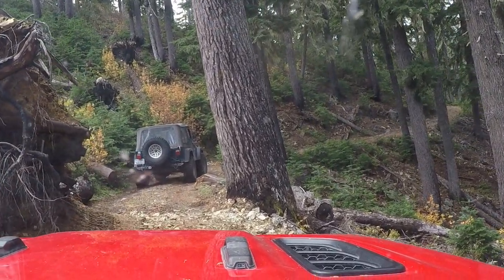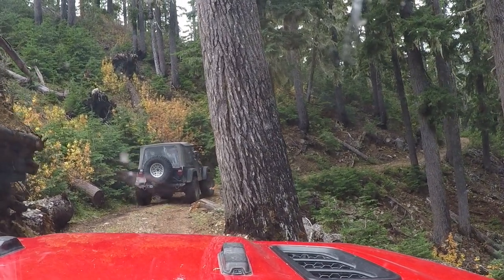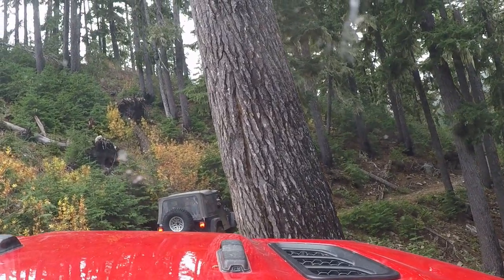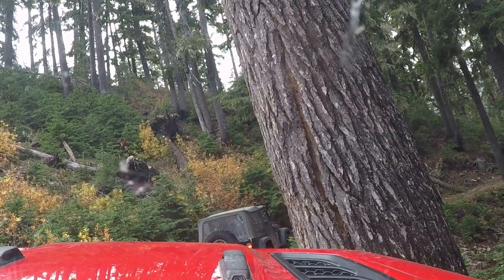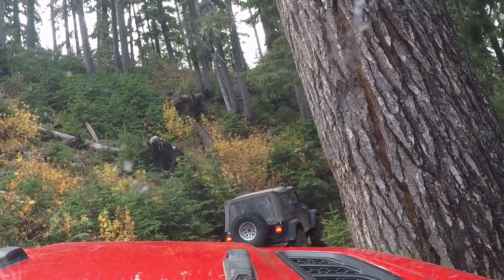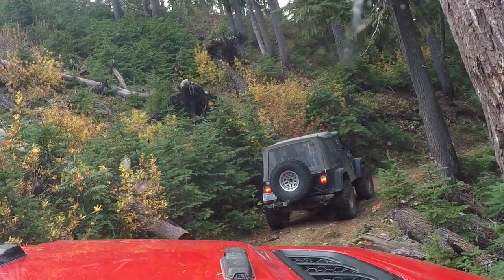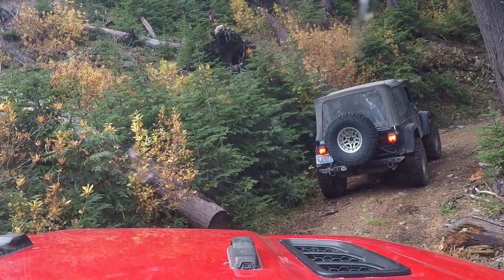So here's about the last tight squeeze that we had to get through. As you saw, Mark's TJ, a really narrow rig, regular Jeep width at 59, 60 inches at the body and 74 inches or something at the track width with his 35s, really had no problem. We're a little tighter. I think we cleared on both sides by about an inch.